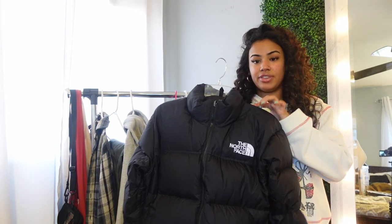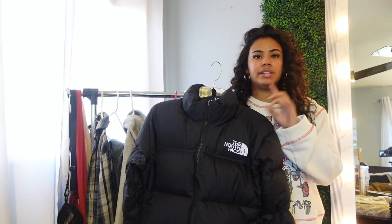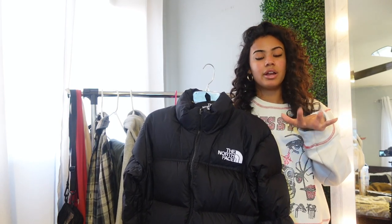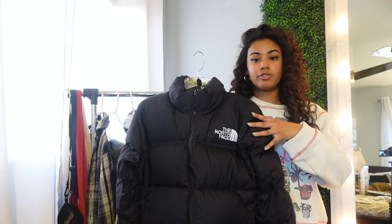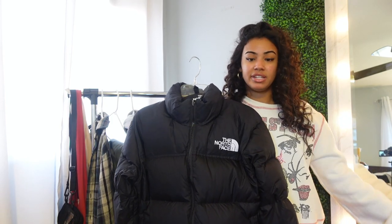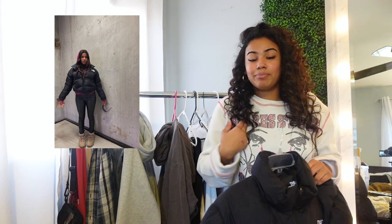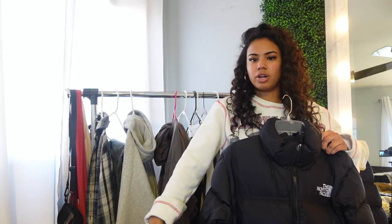I know that I styled this puffer with my Yeezy Gap hoodie, which is like a maroon color, which is one solid color. I had that on and then I put this over top and then some leather pants and my Yeezy boots. I'll put the picture up here. I personally loved the outfit, and it had like a solid theme going on.